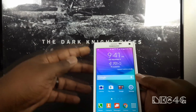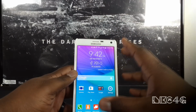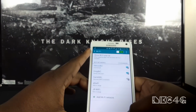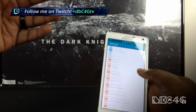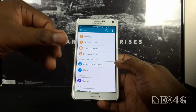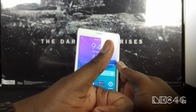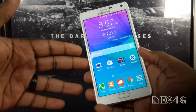TouchWiz used to be very ugly. I would say TouchWiz is getting a lot closer to stock Android than it was before. They're starting to clean up a lot of their menus and it's just starting to get a lot cleaner. And honestly, I'm loving what they're doing right now with TouchWiz. Samsung, I'm going to go ahead and give you a thumbs up on TouchWiz at this point. Those are the reasons why I chose the Note 4 over the Nexus 6.